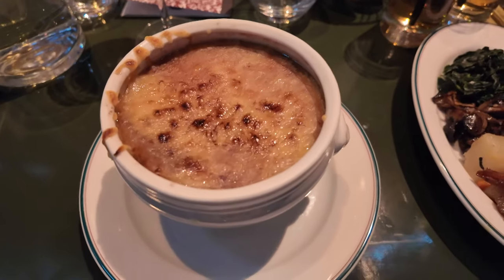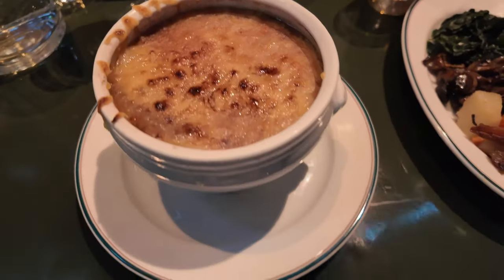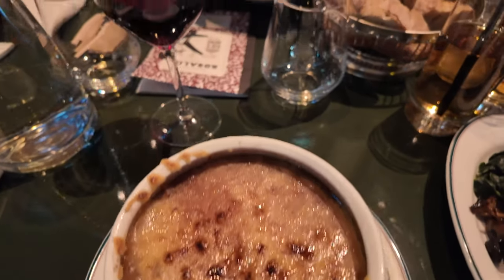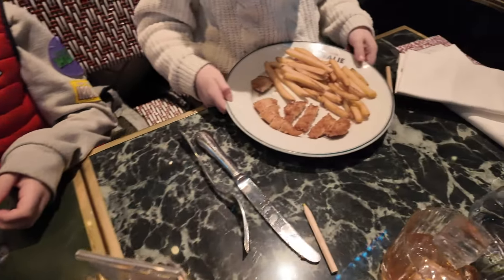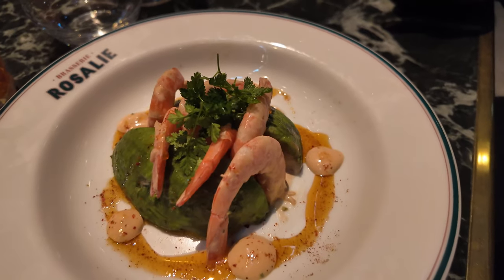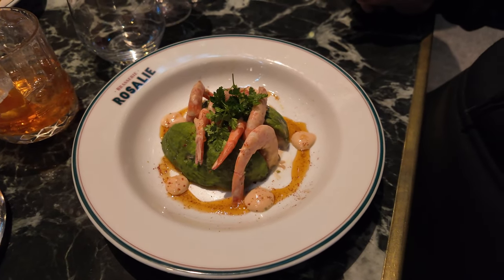Right, some of our food's here. I ordered the French onion soup. It's a really big portion. Smells amazing. Parker went for mac and cheese with ham. Ellis has got chicken nuggets. And this is Ben's starter, which is avocado and prawns with a sriracha sauce, something like that.